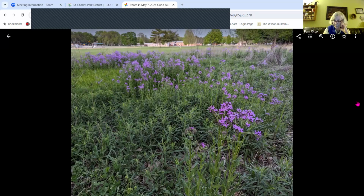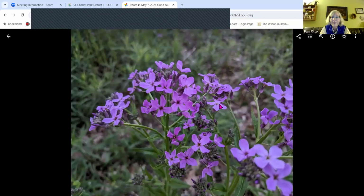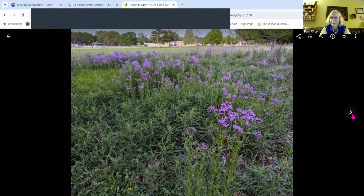But I remember actually buying some Dame's rocket years ago at a plant sale, because the woman told me they are vigorous and easy to grow. And they are pretty, but being members of the mustard family, like garlic mustard, these flowers are going to form many, many seeds. And it doesn't take long for this plant to take over in an area.